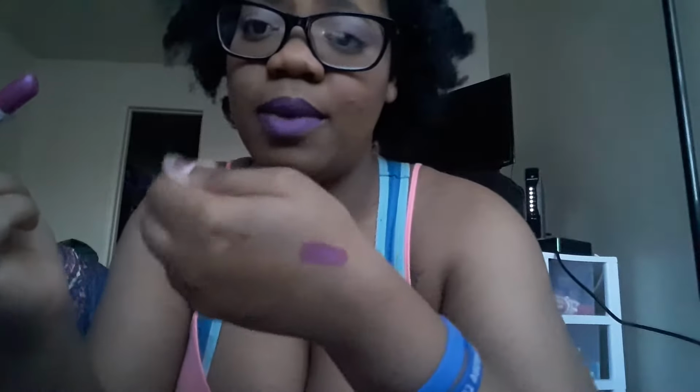Got a lot to go. This is another Wet n Wild lipstick. I got this one from Dollar Tree. And I think I'm gonna keep this one too because the color is really amazing. I think I'm gonna swatch this one. Look at the way the color is. I like that color, so I'm gonna keep this one as well.